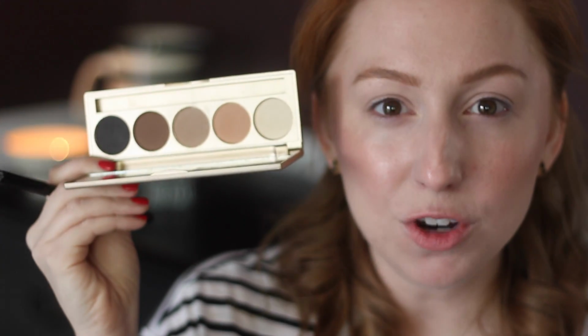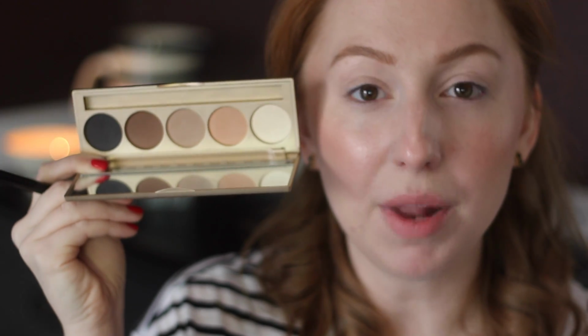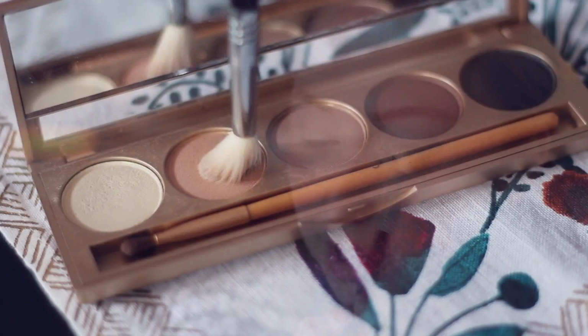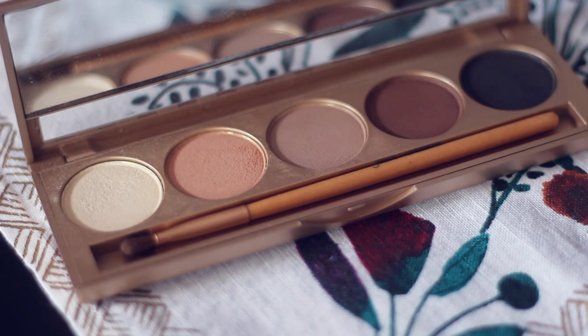They call this the Daytime Eyeshadow Kit. And the first thing I'm gonna do is take the lightest shade and apply that all over from my lid all the way up to the brow bone. All the colors in this palette are matte except this lightest one, which is called Oyster. I think this one has a little bit of glow to it. With the same brush, I picked up Almond, and I'm just going to lightly buff this color into my crease.